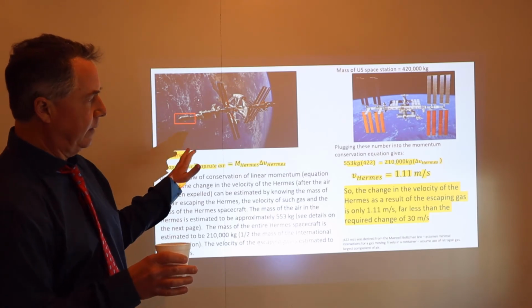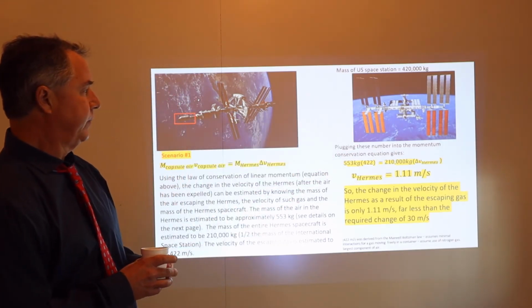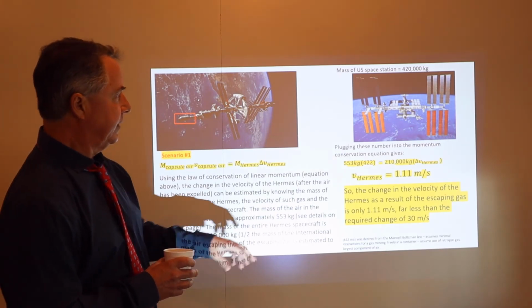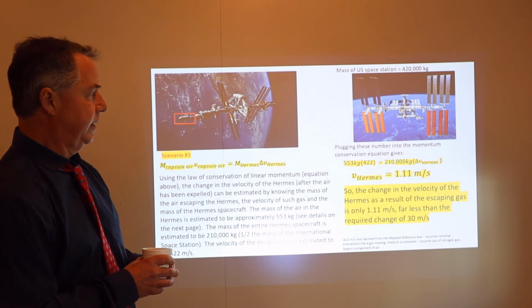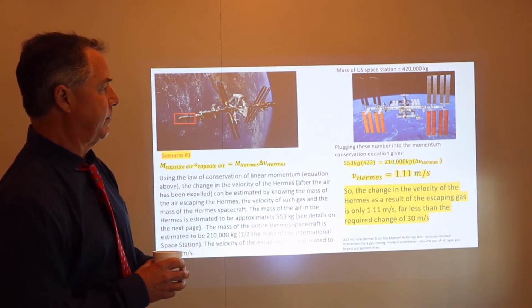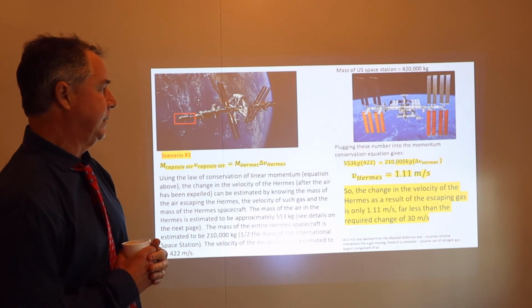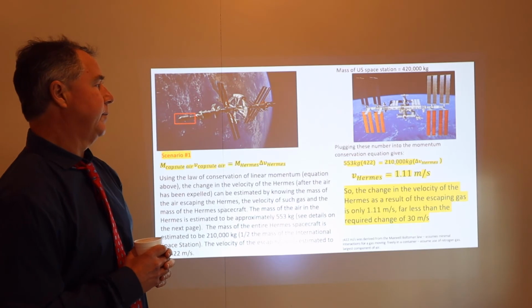What I did was I found, here's an image of the International Space Station. And I said, let's assume that the mass of the Hermes is about half that of the International Space Station. If you assume it's equal to the same mass, you basically get the same number, so it doesn't really matter. But I went ahead and assumed it's equal to half. So that's the mass of the Hermes, 210,000 kilograms.